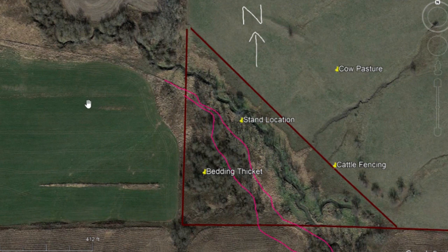So in this example, you see this kind of a triangle is this 10 to 15 acre bedding thicket, and the pink lines represent typical deer movement in and out of that bedding thicket. So last November, my access to this stand, I'm going to draw this in, was supposed to be from this cow pasture, crossing this cattle fence, crossing that creek, but I couldn't get across the creek because it was too deep and my crossing just wouldn't work.